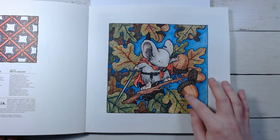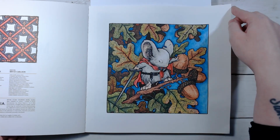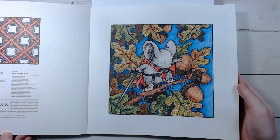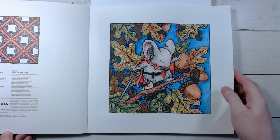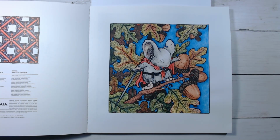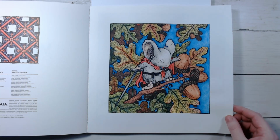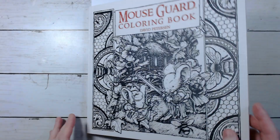I like the acorns. I think they turned out nice. And I like the different colored leaves, because I wanted it to be like a season change page, because that's what it kind of felt like to me. And then I was supposed to go over with pencil, but I ended up not, because I kind of wanted to see what the markers looked like just on their own, so that's what I did. And then a little bit of Wink of Stella on there, because you could always use some sparkle. So that was from the Mouse Guard.